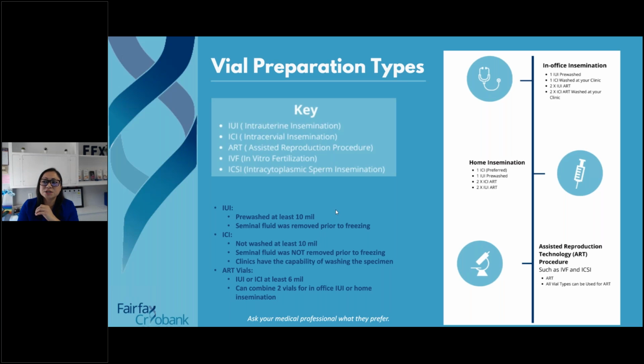For in-office insemination, you can use IUI or ICI, exactly like I said, as long as they can wash it. You can also use the ART vials, assisted reproductive technology vials, for IVF and ICSI. Basically they can use any type of vial. They might have a preference. Your medical provider might want you to have ICI or IUI, but it's up to them. So we definitely recommend you talk to your medical provider.